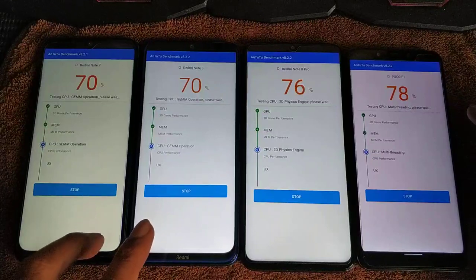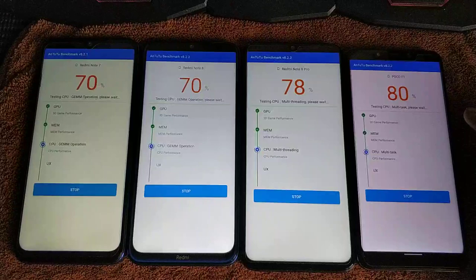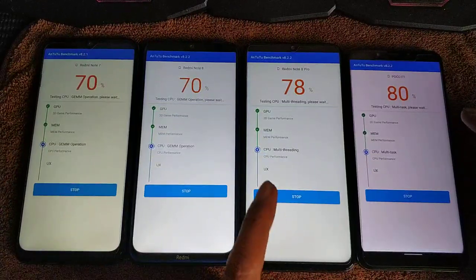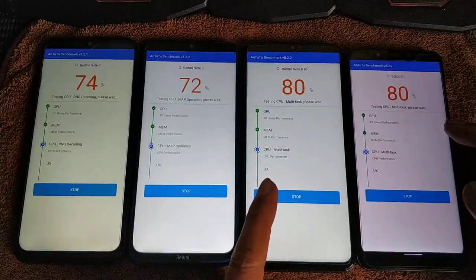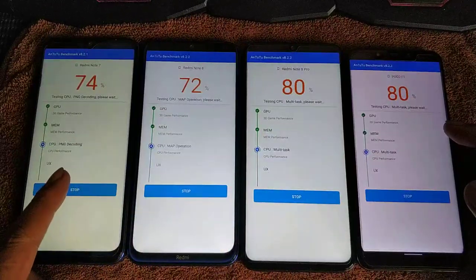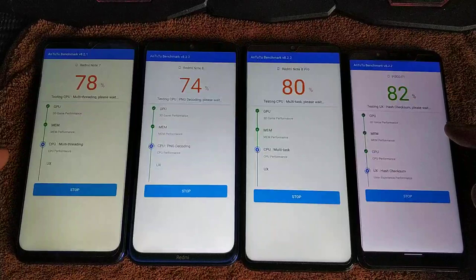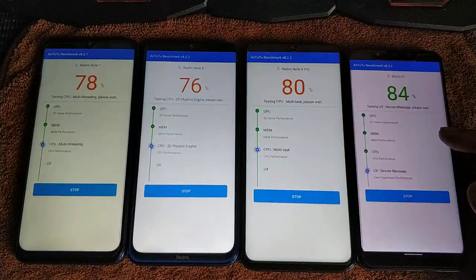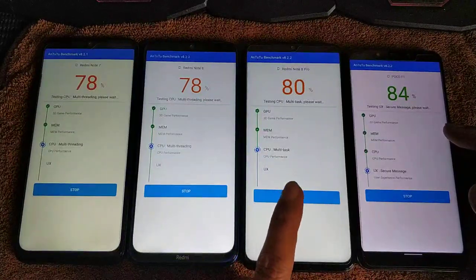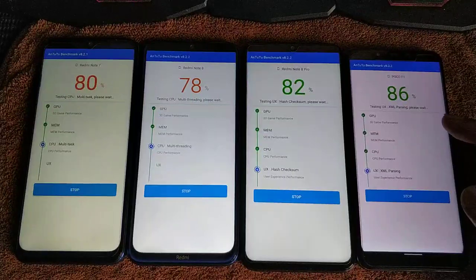Almost. Wow, catching on Poco, Redmi Note 8. Now testing the CPU. Multi-threading, multitasking. Poco, I think better on the multitasking. Now multitasking. Note 7 ahead of Note 8. Testing the multi-threading already. Single core performance, Note 8 much better than the SD845, but the multi-core Poco is better.